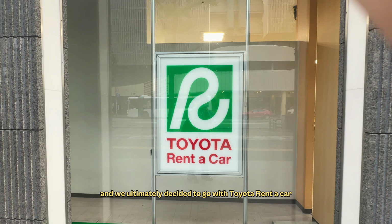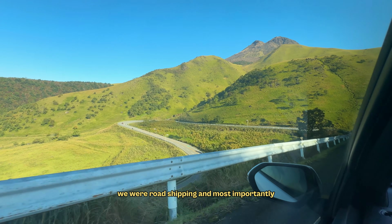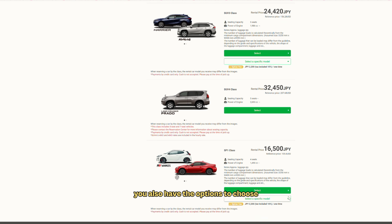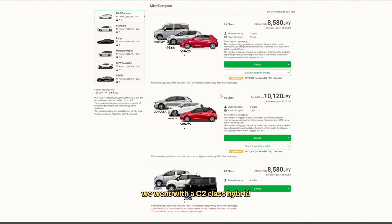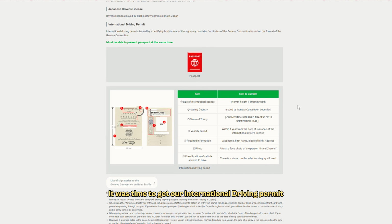The first thing we did before even heading to Japan was researching which car rental companies were reliable, and we ultimately decided to go with Toyota Rent-A-Car because it had a lot more branches across the area we were road tripping, and most importantly, an easy to navigate website where we can easily reserve a car up to 3 weeks in advance. You also have the option to choose the specific type of car you like to drive, including GR86 if you're up for it. We went with a C2 class hybrid, which was the best decision ever. More about why later.